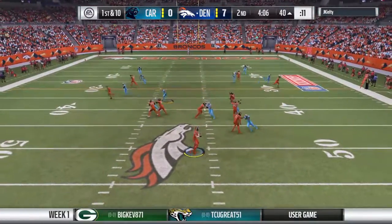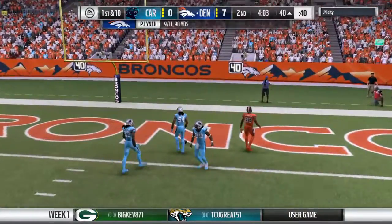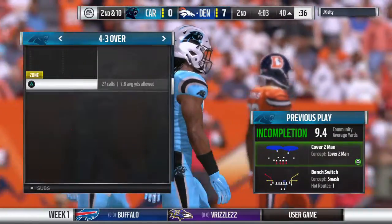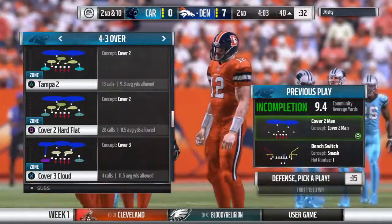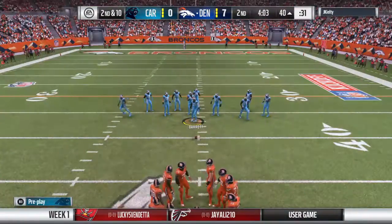On 1st and 10, it's Lynch. Looking deep for Demaryius. Oh, he had 6 points in his hands there. Couldn't hang on. 2nd down. You can feel the anguish all the way up here. It certainly looked like he had that one in the end zone, open, unable to hold on to it.